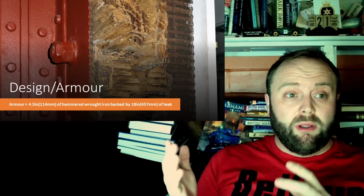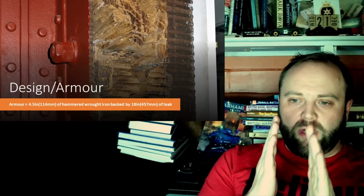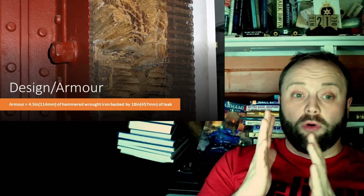Now, HMS Warrior's design is very simple. I already mentioned the fact that they use a tongue and groove system to try and keep the iron armour plates overlapping. But basically, the entire armour system is made up of 3 plates. There was a maximum thickness that you could roll at the time. And so to get a wrought iron armour belt of 4.5 inches thickness, it's actually made up of 3 sets of armour, each 1.5 inches thick. And they're all set to overlap and interlock, so that it makes it far stronger overall.